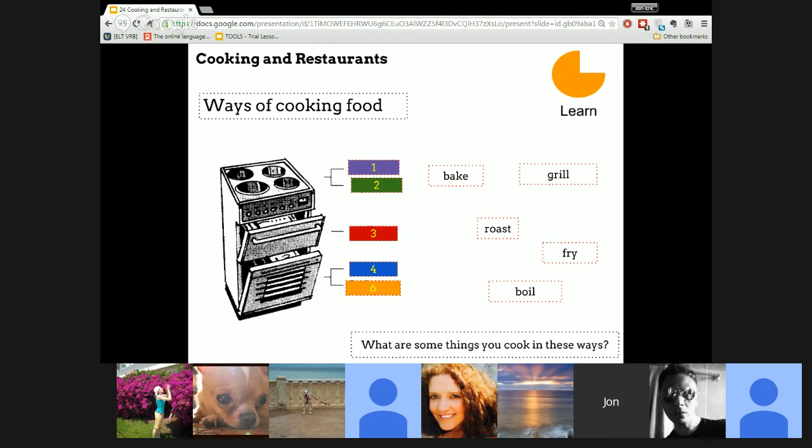You absolutely can. Now, hang on a second here. Let's be clear about this. Vicente said we can grill chicken, and he's right. You said we can roast chicken, and you're right. So what's the difference between grilling and roasting? You can roast chicken or you can grill it, but what's the difference?